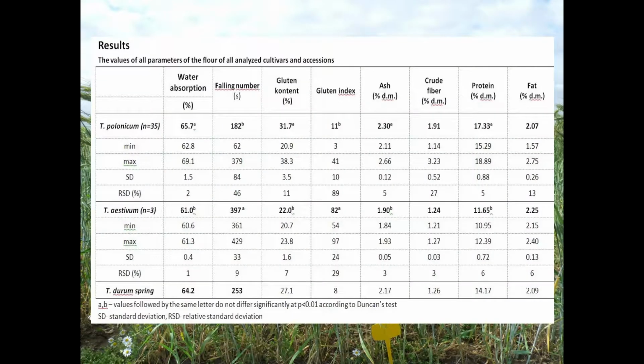The results. After harvest, at the full ripe stage, we made the following analysis. A Mixolab test was carried out to determine the quality parameters of flour obtained from studied lines and varieties, the content of protein, ash, crude fiber, and fat in grain, and a laboratory baking test.